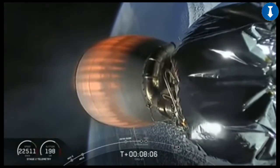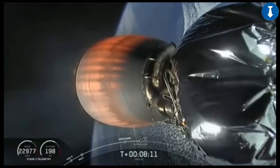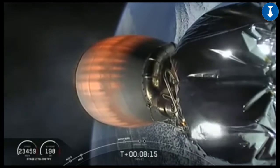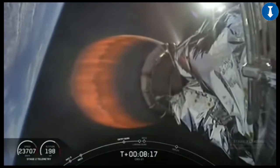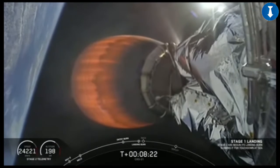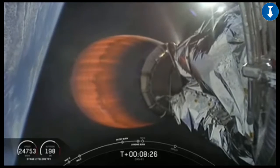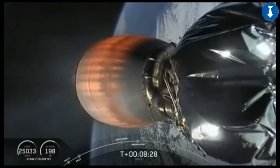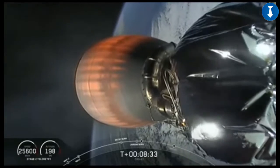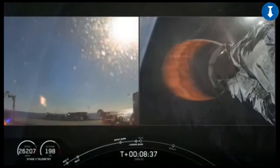Second stage internal guidance. Stage 1 landing burn startup. And we got audio confirmation that the first stage has begun its landing burn. Everything's looking great on the second stage right now. Stage 1 landing leg deploy.